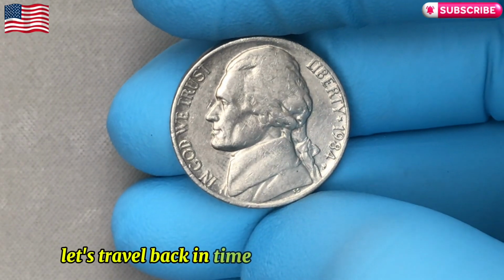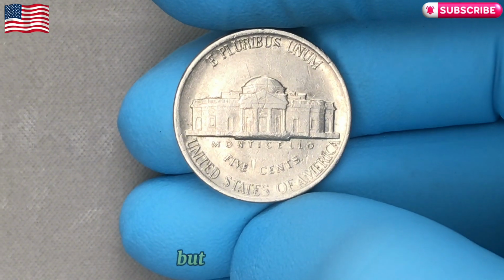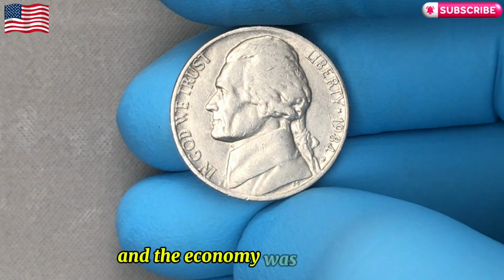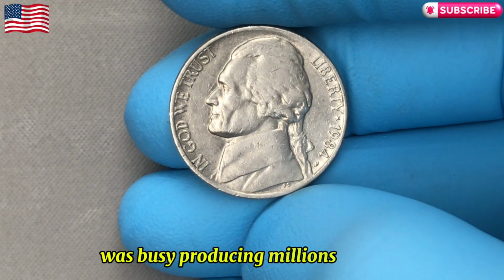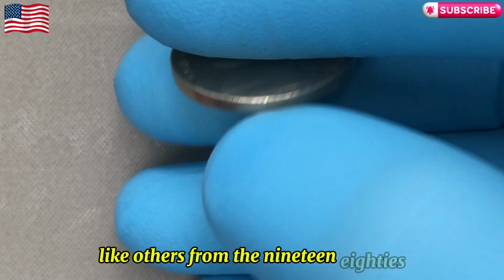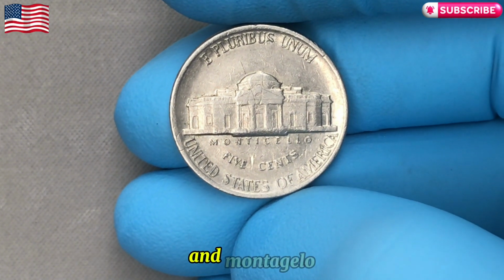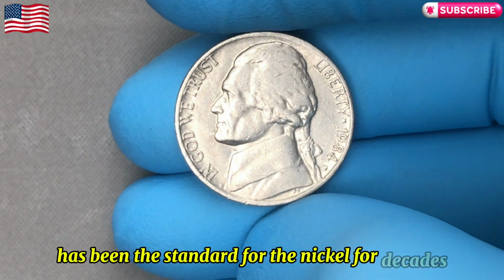Let's travel back in time to 1984, a year that might not seem too significant at first glance, but it was actually an important period in American history. The country was in the midst of the Reagan administration, and the economy was on the rise. Meanwhile, the United States Mint was busy producing millions of coins, including the nickel. The 1984 nickel, like others from the 1980s, is part of the iconic Jefferson series. The design, which features Thomas Jefferson on the obverse and Monticello, his Virginia estate, on the reverse, has been the standard for the nickel for decades.